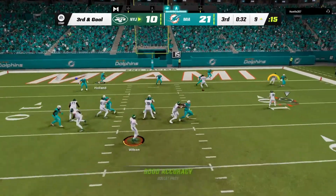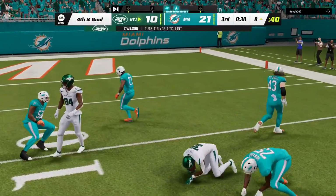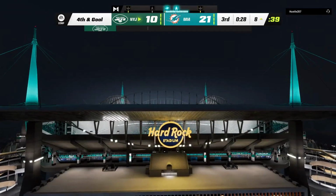On third and goal, Wilson. Quick hitch, complete. It's Carter. And he's able to work it here to the 8-yard line. They'll get only a yard out of that, and it'll bring up fourth down.